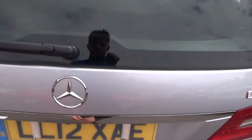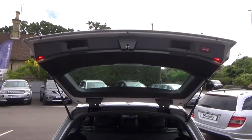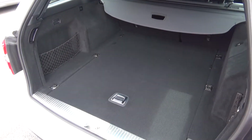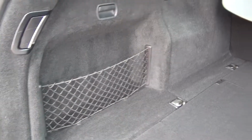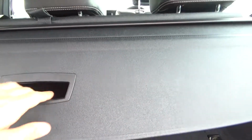We open up the boot. Automatic boot here. If we have a look inside, you've got a lovely amount of space. Very practical, very long, deep boot. Got storage space at the side. We've also got a dog guard that comes up in the middle and a parcel shelf.